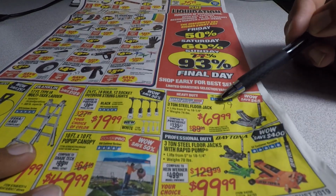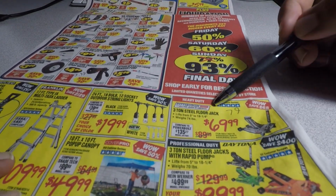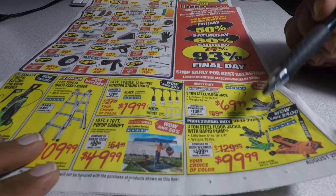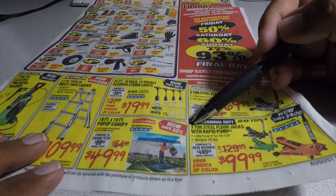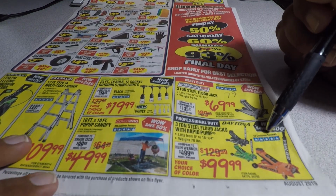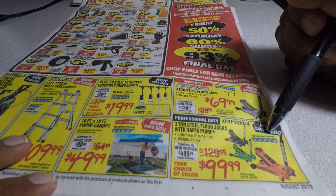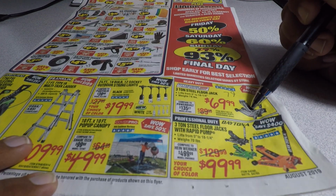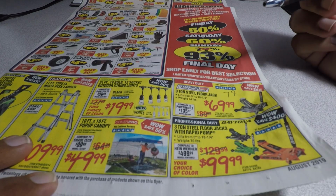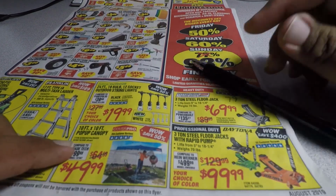There's another good one here. 3-ton steel floor jack, $69.99, and current coupon is $79. Here's another good one here, 3-ton floor jack. So this is the same jack, guys. The only difference is the colors. So just keep that in mind. If you guys don't mind the gray color, that's 30 bucks less than this one. But if you guys want a nice one, feel free to get the other one.